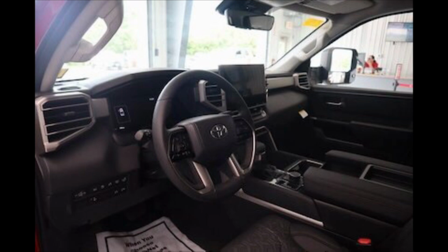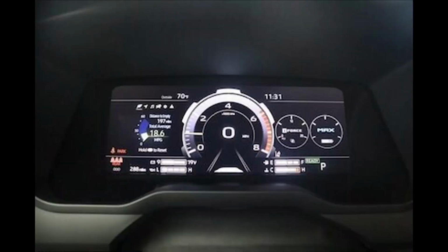But the seats are very comfortable. The center console is still massive for anything you need. And, you know, it's just a great looking dash, in my opinion. Definitely something that needed an upgrade. You get the grab handle back. And this is your digital gauge cluster, 12-inch. A lot of different options on this. You could change the layout of everything to your liking.